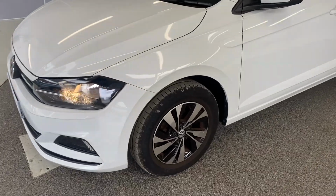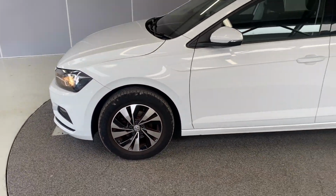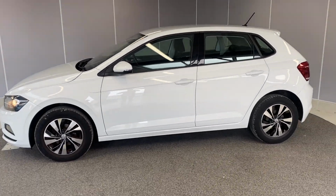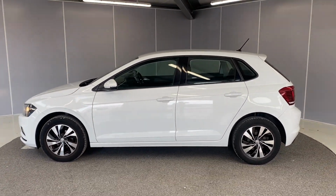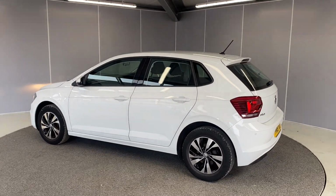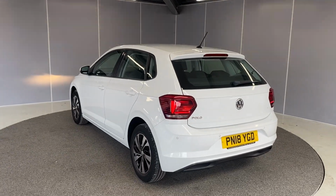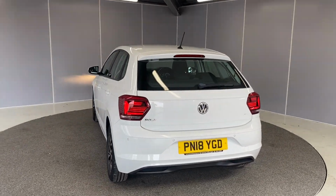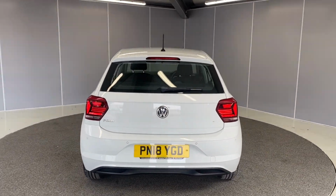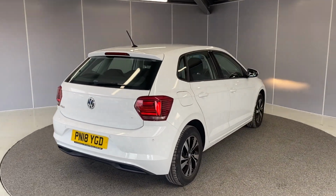So we've got the upgraded 15-inch Sane black diamond turned alloy wheels. This car does benefit from Volkswagen approved scheme, so with that you get 2 years warranty, 2 years MOT cover, you also get 2 years roadside assistance, and the car will go through a 142-point check as part of our preparation. It's just had two previous owners, and it's got rear parking sensors and LED taillights.